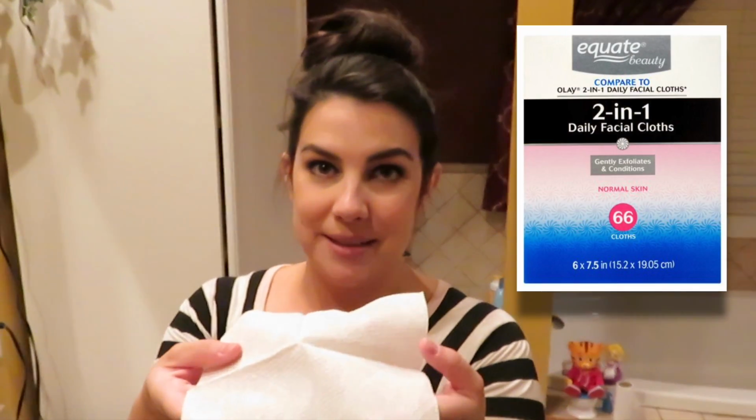This is the first part of me taking off my makeup, and I use one of these. I have used something like this since college, y'all. These little washcloths, they are dry. Can you see that?